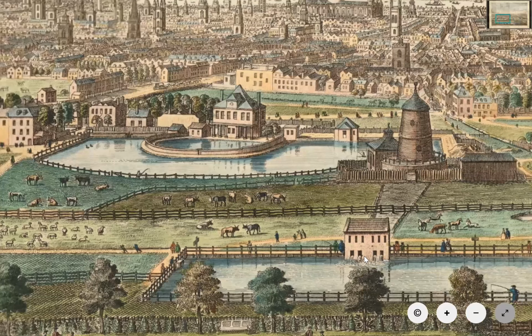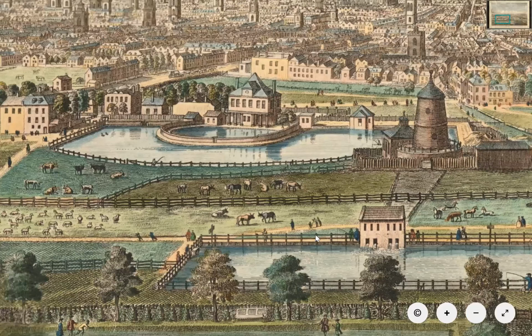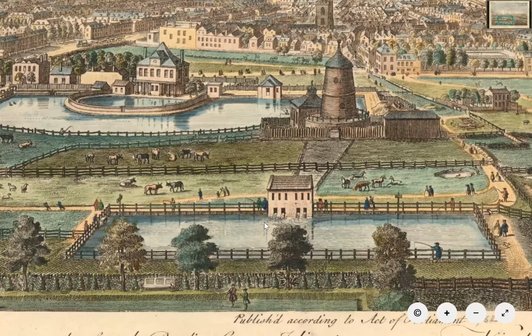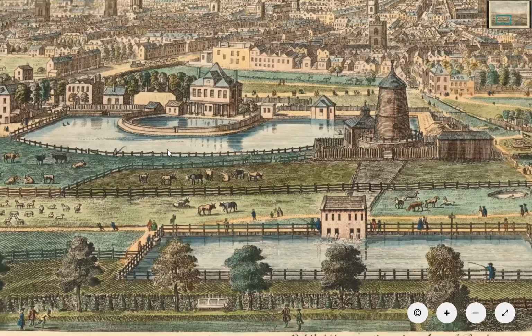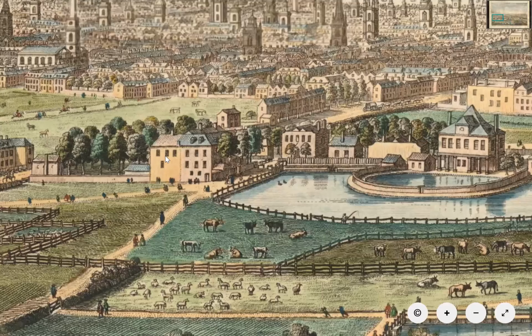The upper pond, now covered and surrounded by Claremont Square, was open and was apparently a popular leisure area, with people out walking their dogs, fishing, or just taking a stroll. And talking of leisure pursuits, we can see just to the east of the New Riverhead itself an early incarnation of Sadler's Wells.